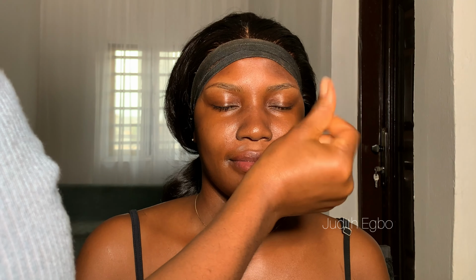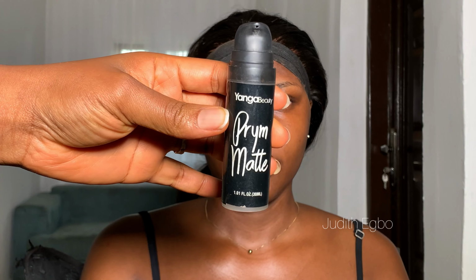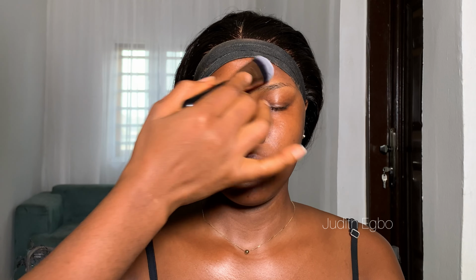I tried it on her skin. She has a combination skin, so I tried it on a combination skin. I'm going to try it on an oily skin and on a dry skin to see what it gives me.